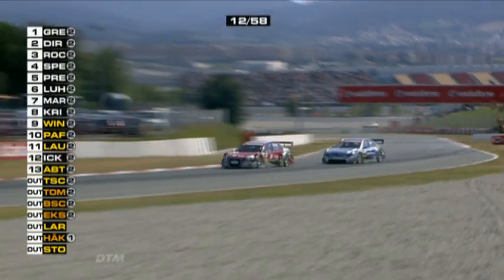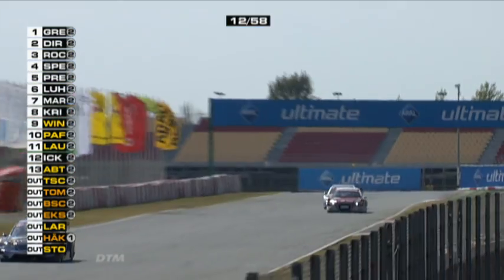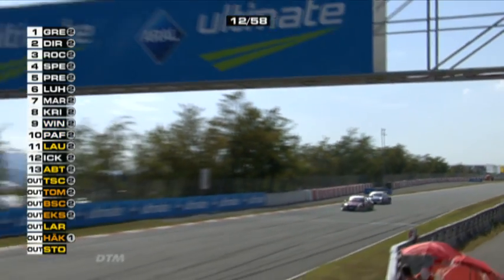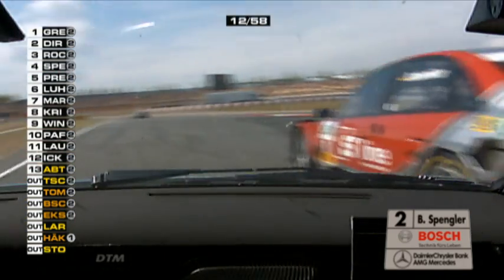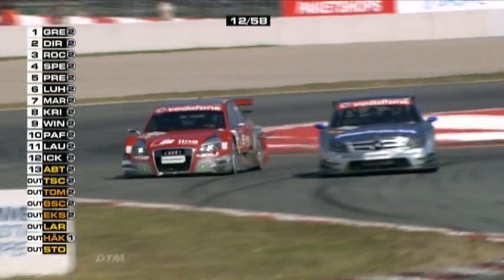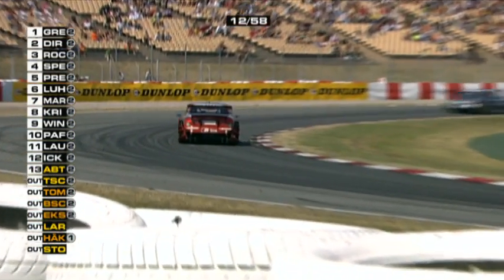11 laps to go. Jamie Green in the lead from Di Resta. Here's the battle for 3rd place. Bruno Spengler trying to get past Mike Rockenfeller. And Spengler coming from a long way back. But Rocky manages to hold on. No, he doesn't now. Spengler goes down the inside and collides with the Audi. Rockenfeller has to cut across the grass.